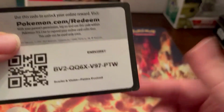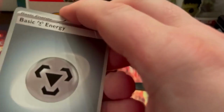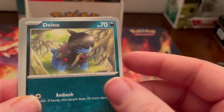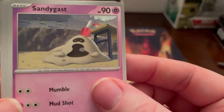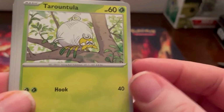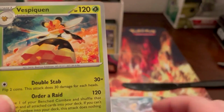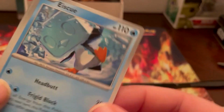All right, who wants a code card? Beep-a-de-boop! Free code card. Suck it up. All right. Flip that thing. Flickety-blam. How long have you had that code? Chocodile thing. I don't know. All right. Chocodile. We got Dano. Looks like he's from the Beatles. Sandygast, getting impaled by a shovel. Tarantula. Looks sad. Oh, because he's a spider. Ooh, Murkrow with his hat. I know these hats. Yeah, not Honchkrow, Murkrow. Vespiquen. Double stab. Ooh. Oh, Ice Cube. This guy's cool. Oh, I like him.